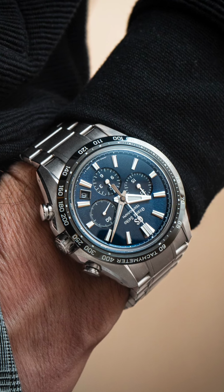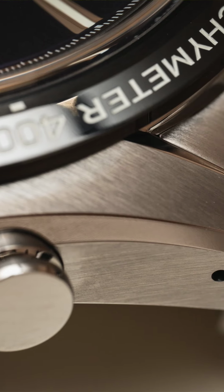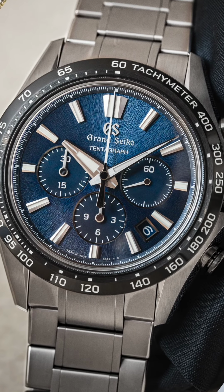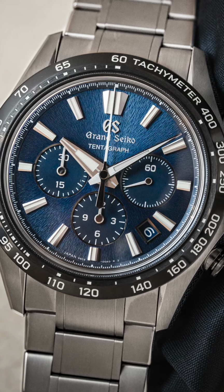We're going to see a lot of versions of the Tentagraph, I believe, in the future, and the debut version, it's really something very sporty from Grand Seiko. You have the aggressive angular case, the ceramic bezel, the nice wearing size, of course titanium. So read more about the Grand Seiko Tentagraph and everything about the exciting new movement on aBlogtoWatch. This particular piece costs $13,800.